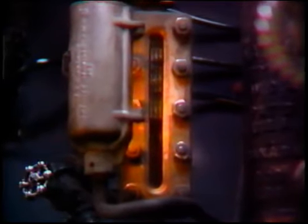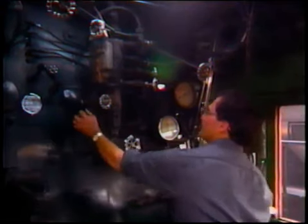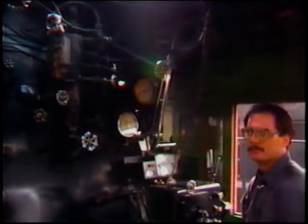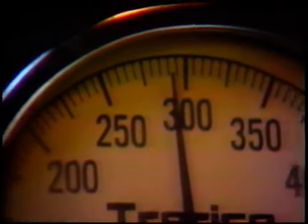Well, the first thing you do when you get on the engine is check the water level, make sure you have water in the glass. Right now we have about a half a glass of water. Then you check your boiler pressure, make sure you got enough steam to do anything you might have to do to get ready. Right now we're at 285 pounds of steam.